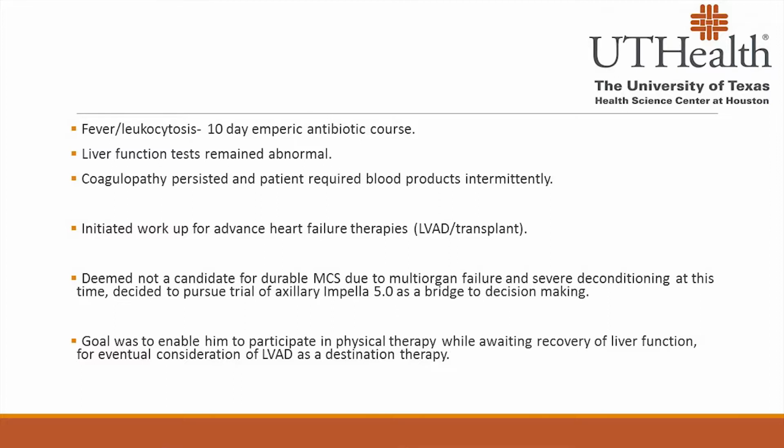The decision at this time was to pursue an attempt at axillary Impella placement as a bridge to decision making. The goal was to enable him to participate in physical therapy so that he could eventually, hopefully, recover his liver function, and possibly LVAD could be considered as a destination therapy.